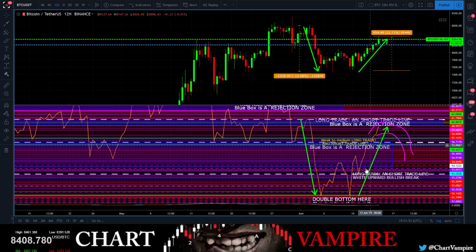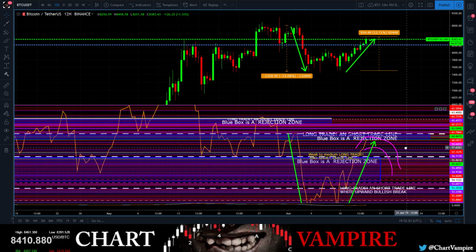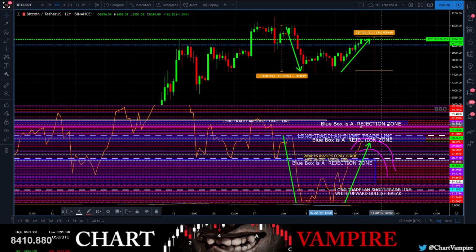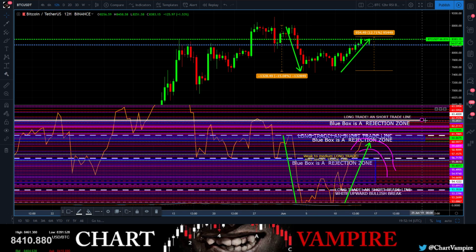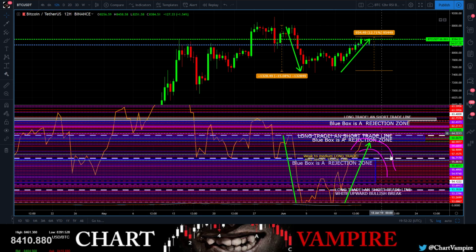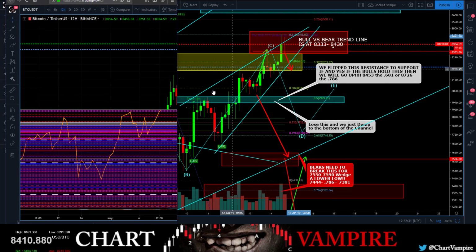All right, but you're also back up to the rejection area where it got rejected before. So if this does, it's got to just break the rejection area is all it's got to do. You just got to break this rejection area, and this bad boy is going to run hard because you don't have another level till way up yonder, right? There's your next trade line. There's your next call out line for BTC right there. Your next call out line isn't for quite a while up, which means there would be a lot of headroom above you before you really get into another rejection box.